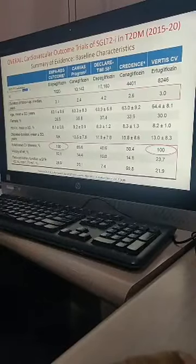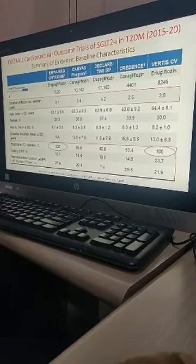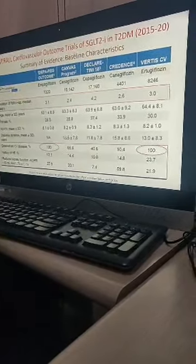Summary of evidence, baseline characteristics. If you see the trials, we are talking about the EMPA-REG trial. Now we're talking of the Canvas program, Declare TB, Credence, and Vertis CV. So EMPA-REG was with empagliflozin. The Canvas trial is canagliflozin. Dapagliflozin is Declare TB and Credence.